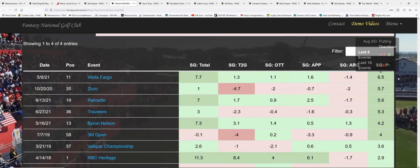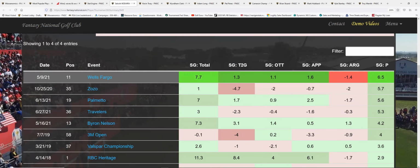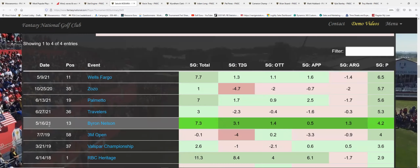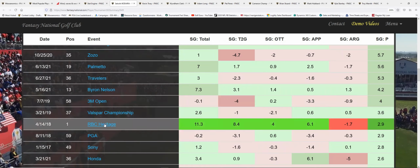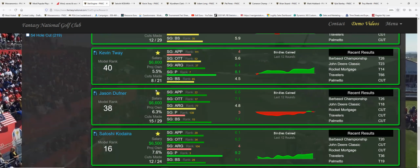So it's kind of funny if you look. This is rare. When I click on the putter, his best performances with the putter have all been recent except for the Zozo: Wells Fargo, Palmetto, Travelers, Byron Nelson. But also, he's had one of his best showings at the 3M Open with the putter, just purely looking at the putter. Of course, the RBC where he won, he had to have the putter to help him out. So yeah, a guy is just on a heater. Putting is so much mental and confidence. As long as that stays, I think he's very live.